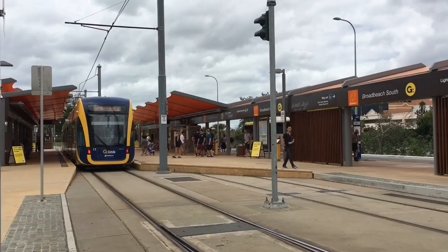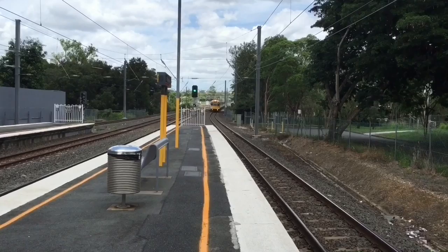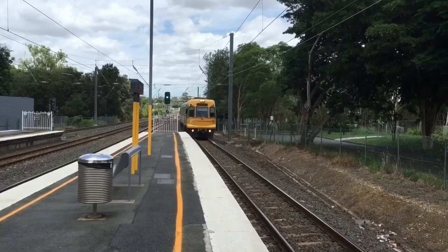And that is G-Link Tram number 11 that's just arrived at Broadbeach South. There's a Nambour service arriving into Platform 4 at Toombul. This train will terminate at Northgate due to track work. The train arriving on Platform is EMU 4 6. Is the Nambour train, stopping all stations.